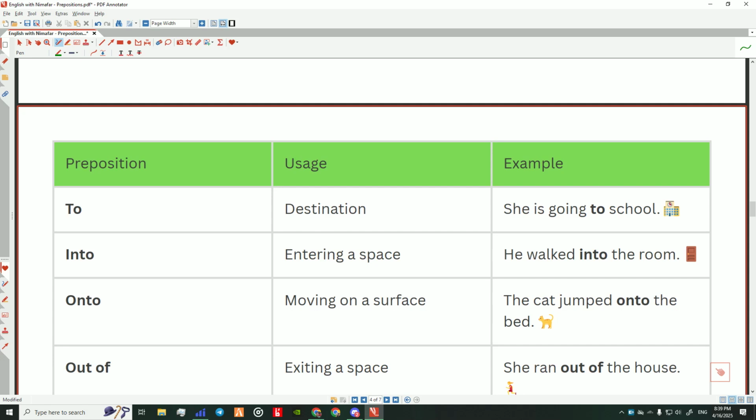For example, to, destination. She's going to school. I am going to school. I am going to a school. I'm going to, for example, somewhere.